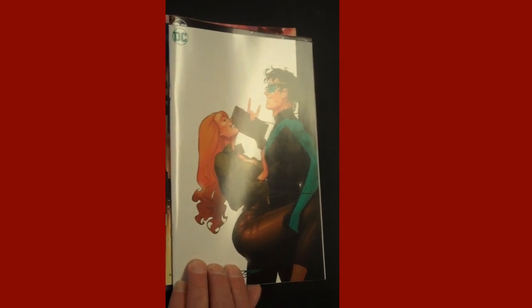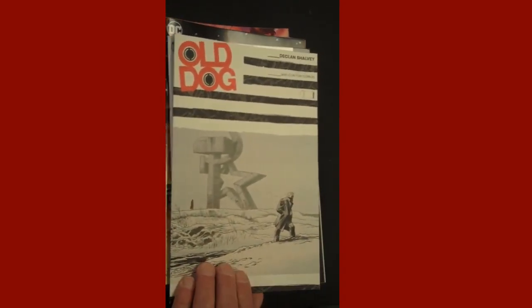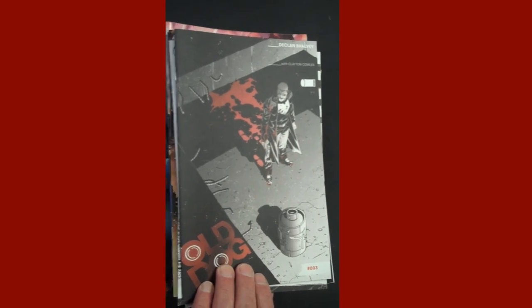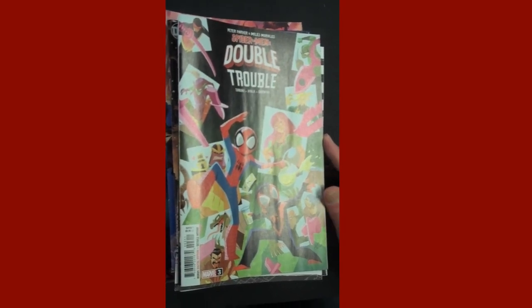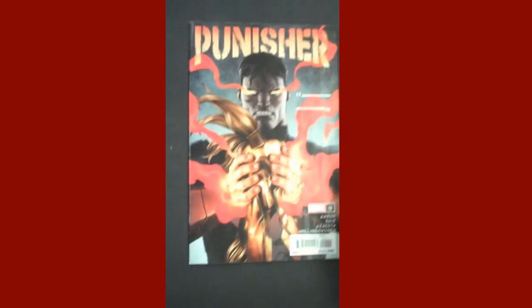Then from Image Publishing, we have issue 3 of Old Dog. Sounds like Mr. Fox's prom date. There's your variant cover for Old Dog issue 3. And then from Marvel, we have Peter Parker and Miles Morales Spider-Man Double Trouble. And that is issue 3. And I think we are down to just one last stack. Kind of a hefty week, but we're getting through it.